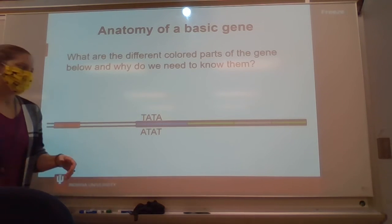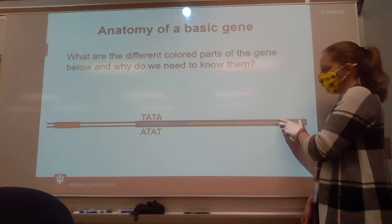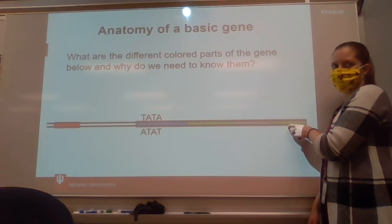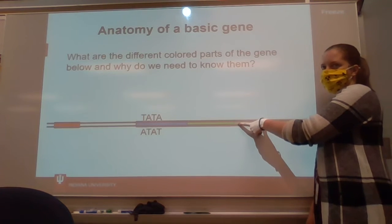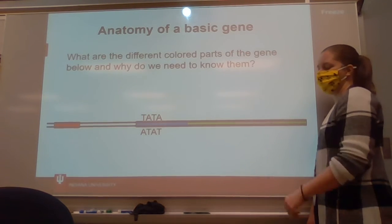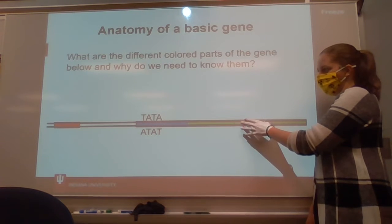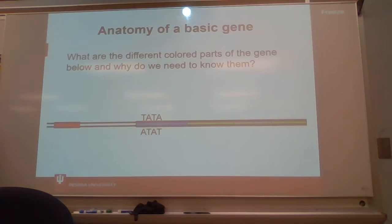These other 2 parts here, we'll spend more time on today. The green sections are called exons. That is the code that's actually going to get used to make our protein. We also have these sections in between called introns, and we'll talk about this more, but they're going to actually end up getting cut out of the code. So we're not 100% sure all the roles those introns have, but when we talk about them a little bit more today, you can probably get some ideas on why they might be there.